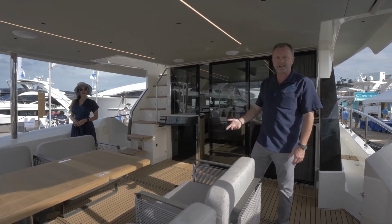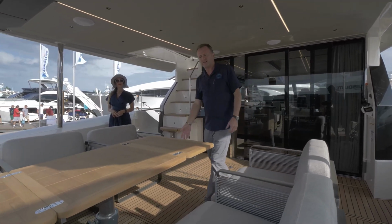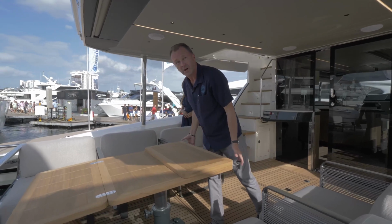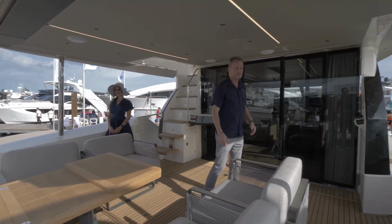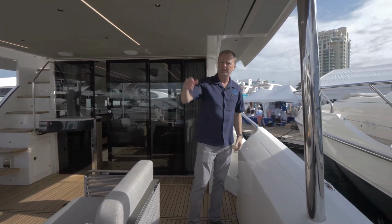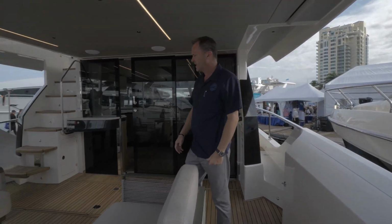There's two different versions here. This is the high-low dinette table that's secured to the floor and it's adjustable and collapsible, as you can see here. All under cover. Overhead, we also have privacy curtains and sunshades built into the sides and the stern, so you can dine and enjoy up here in total privacy.